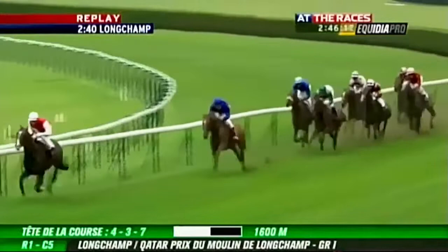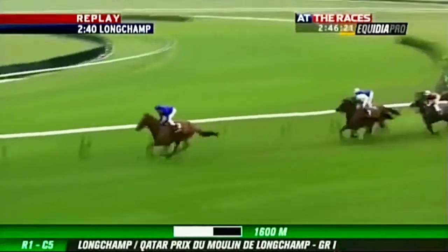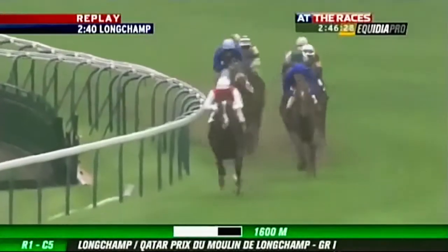And then comes Royal Bench, Tin Horse, and still the back marker is Dubai Gold as they head on towards the home straight then, and Handsome Maestro continues to be out in a good lead. He's about 4 lengths clear.